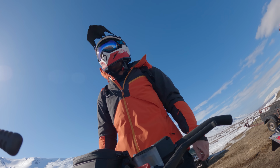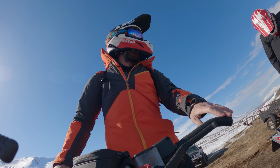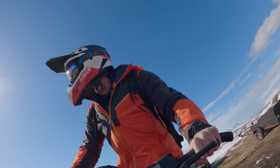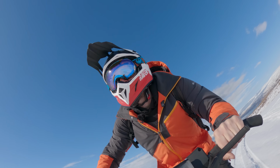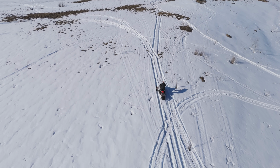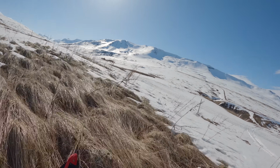Snowmobiling in Iceland. Didn't think I'd ever do that. Jack, can you start my mobile, please? Whoa, my goodness me. Okay. 160 horsepower and less than 200 kilos. Oh my god! Wow, that was flat. Okay, no more going flat. First time on a snowmobile. I can't tell if I like it or not. It just has a mind of its own, and it's so incredibly hard. On the grass, sorry.